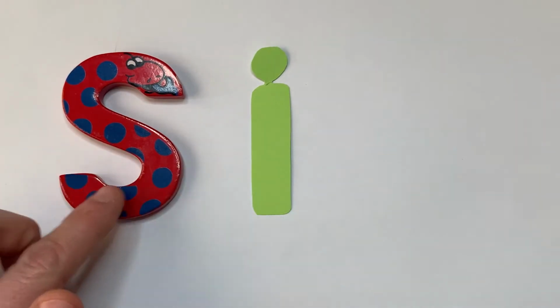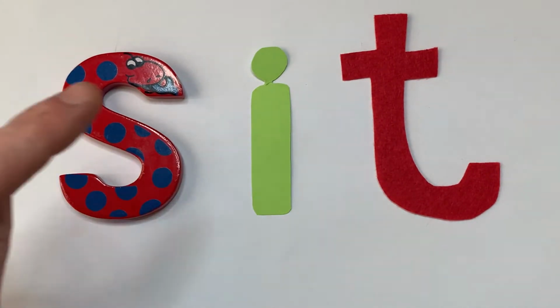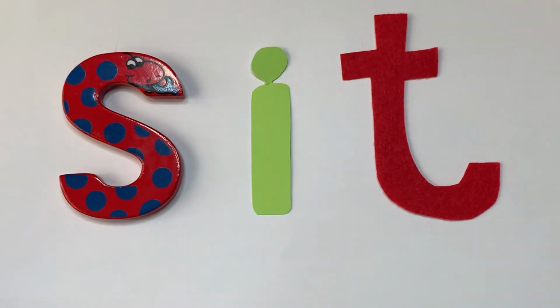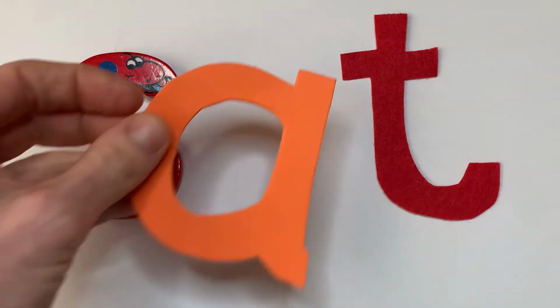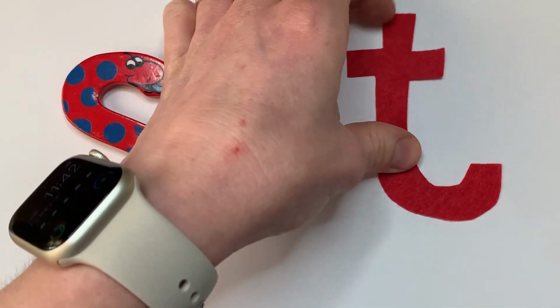Let's take these off and see if we can do another word. It's going to start with an s again. What sound does this one make? I, I, I. S, i. And t. S, it, s, it. It, sit. Start blending them together. Sit, sit, sit. Yay! Sit. Well done. So we had s-at, sat, and s-it, sit. Well done. Let's take those ones off again then.